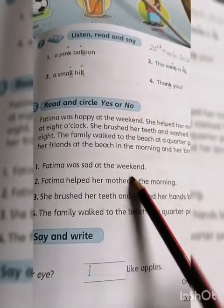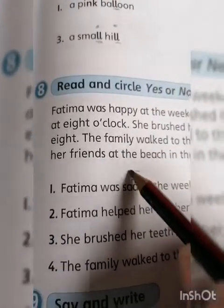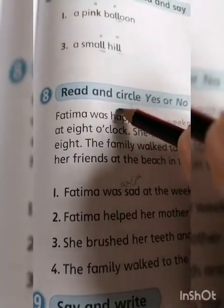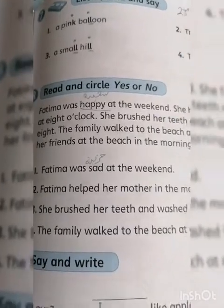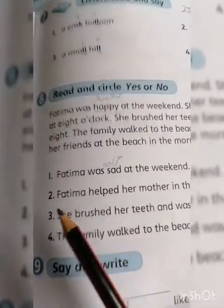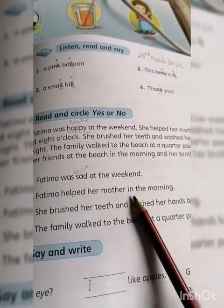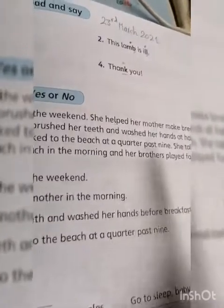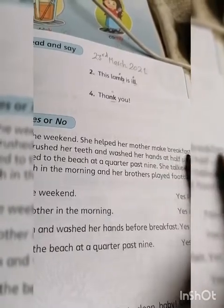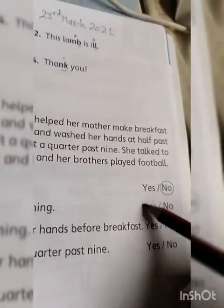Fatima was sad at the weekend. No, of course. Fatima was happy. So the answer here will be no. Number 2. Fatima helped her mother in the morning. What do you think? Yes, she helped her mother make breakfast. Since she helped prepare breakfast, the time is morning. So the answer will be yes.